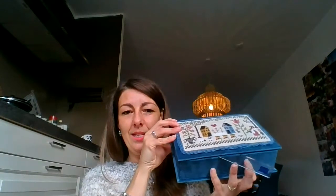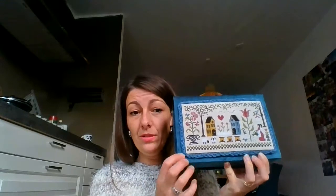And what I did is I put the piece on, how do you call it, foam board, on a foam board. And I just glued it with fabric glue on the box. It's really tight. And I did not have any trim. I don't have any trim. I think it's hard to find in Holland, but maybe I'm not looking very, I don't know where to search. So maybe you can give me some tips on where I can find trim.